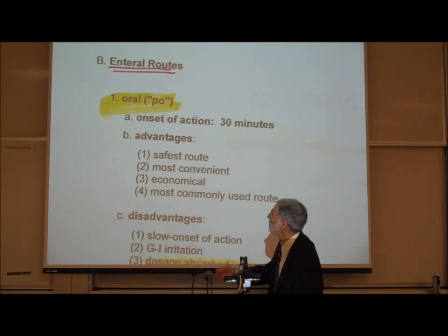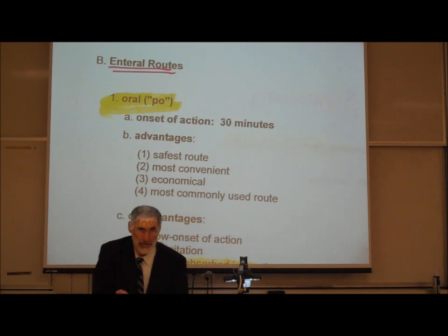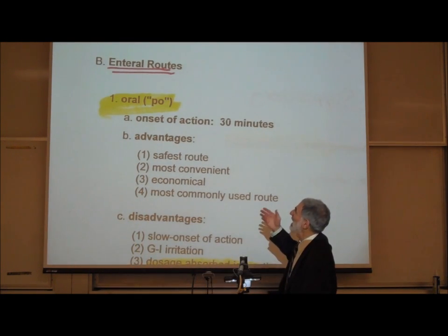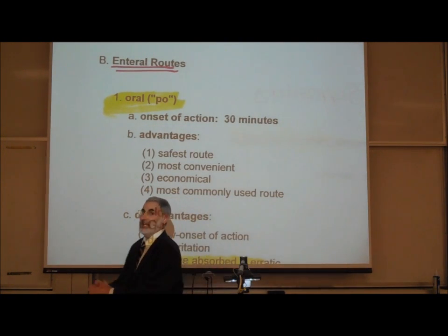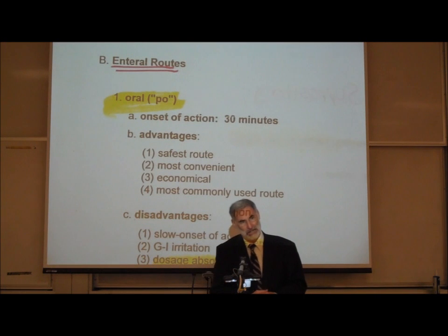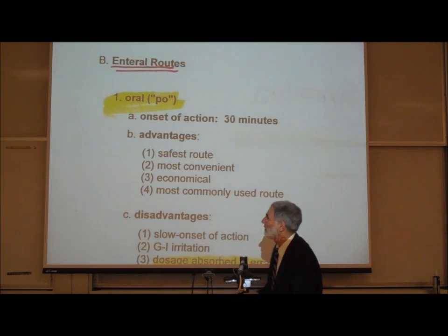The first is oral. All right? It's commonly abbreviated PO. It stands for per os. Per os means by mouth. So if you write PO on a prescription, PO means by mouth. And in terms of the onset of action, you have to appreciate that when you swallow something, it's going to take about 20, 30 or more minutes before you start to absorb it into your bloodstream and start to get an effect. So if you need an immediate onset of action, you're not going to choose the enteral route or oral route.